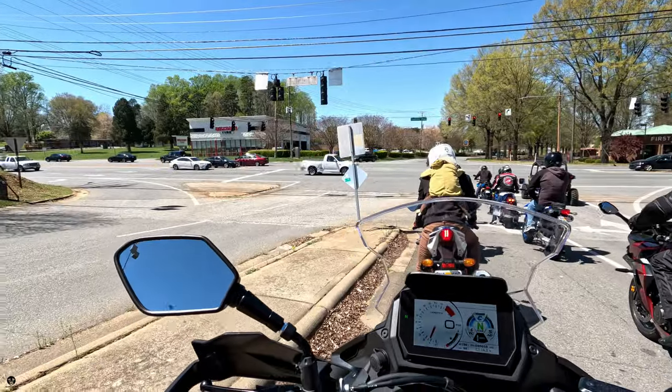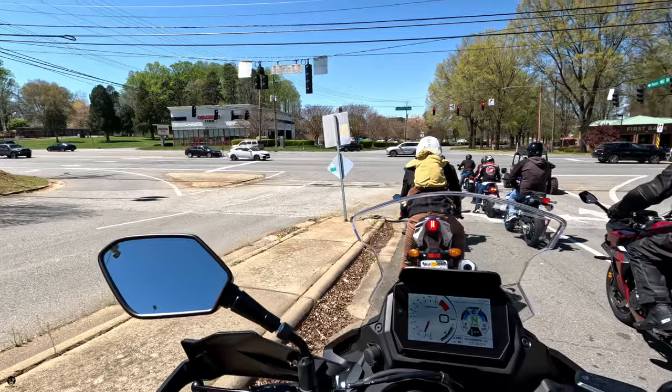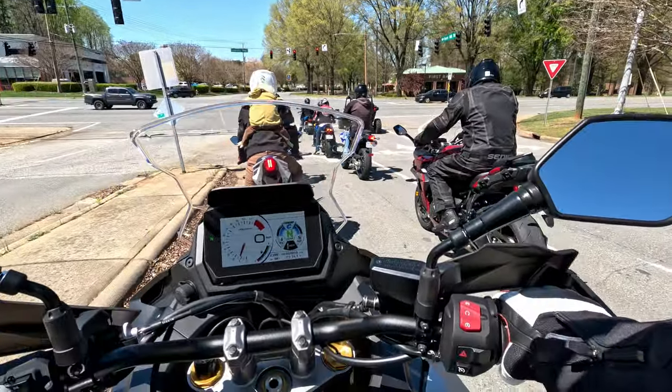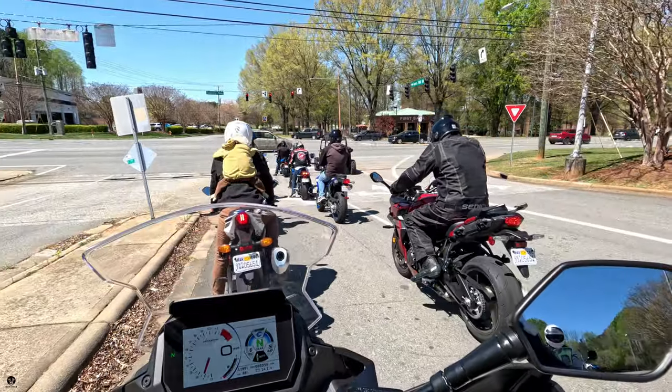And since we're stopped, it's a good time to check these mirrors out. Man, look at these mirrors. They're huge and you can see so much out of them. Oh, this is very nice.